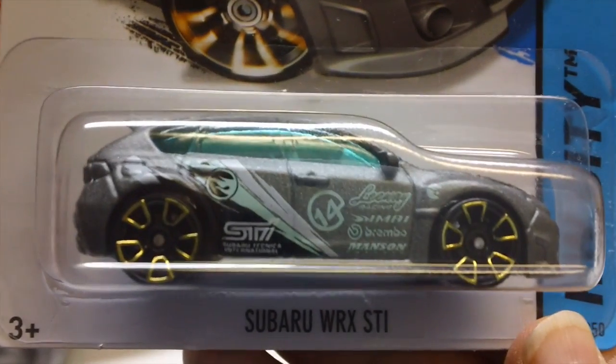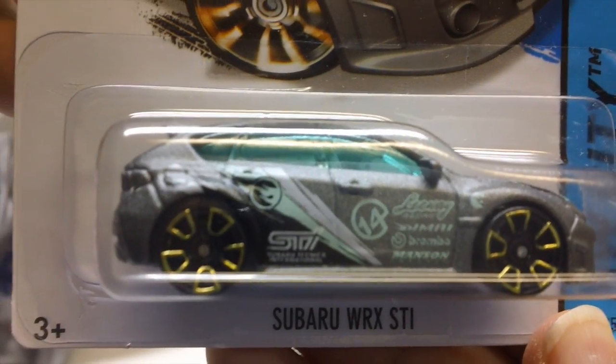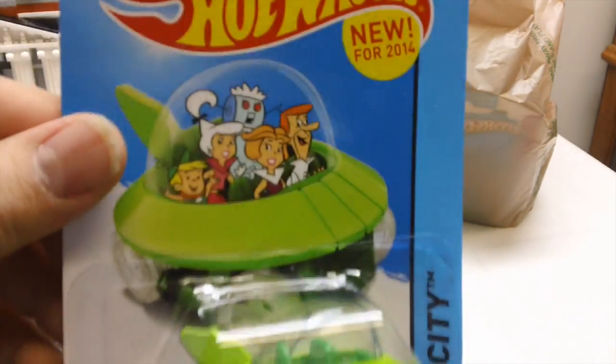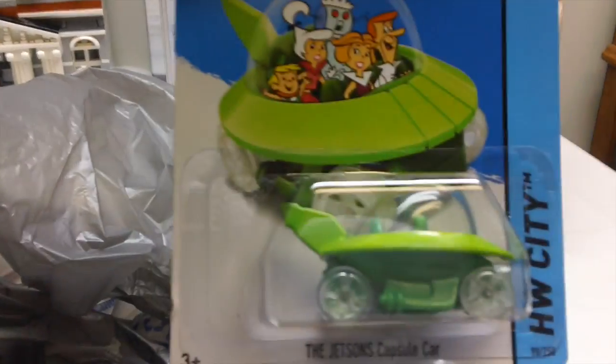I find the A Case Treasure Hunt on the pegs. All right, also at Walmart, found a couple of the Jetsons. These things are hard to find. People are buying these things up in droves. So I picked up the two. They hit on the pegs. Now, that's not the epicness.